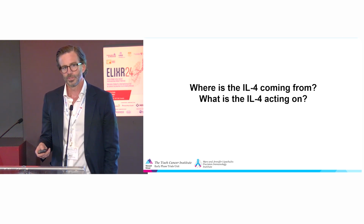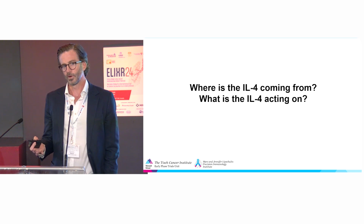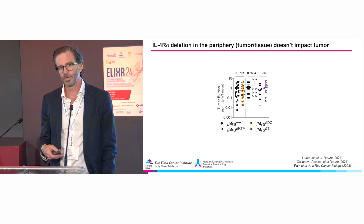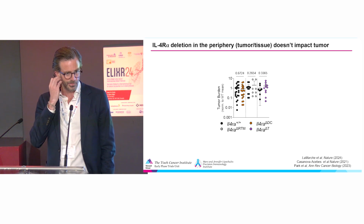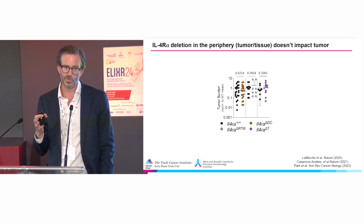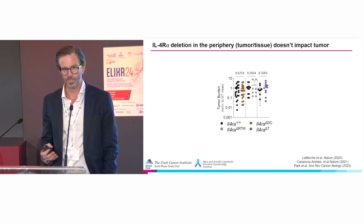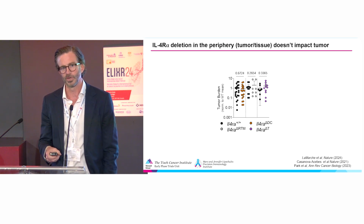So this really begs the question: where is this IL-4 coming from, and what is it acting on? I'm going to take these in reverse order, because that's the way we're going to be able to figure out where it's coming from. First, where is it acting? To look at this, we knocked out the IL-4 receptor alpha from a variety of cells within the tumor microenvironment, because initially our analysis from almost a decade ago really was looking at the tumor itself and also sometimes the draining lymph node.